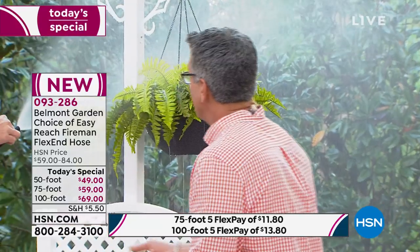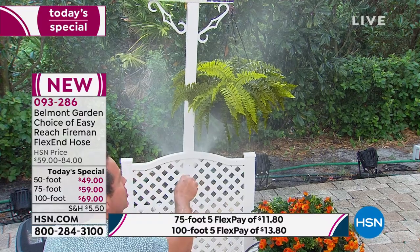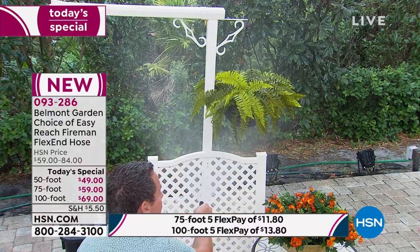And having that fireman hose, where you can adjust it. If you have delicate flowers, you can turn it down low like this. I'm adjusting it down right here to a nice fine mist. Now, here's what's great about it. You just mentioned as far as using it around your yard. Let's say you're walking around, there's an area that's dry that you want to be able to get water. You want to leave it and let it soak in.